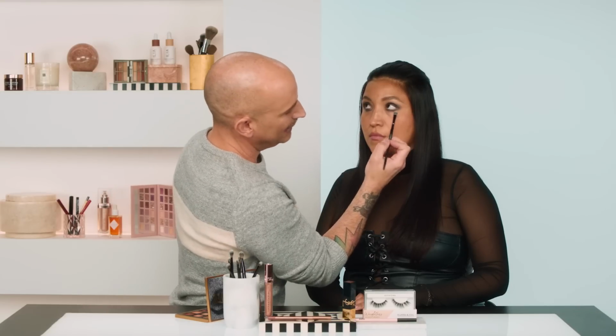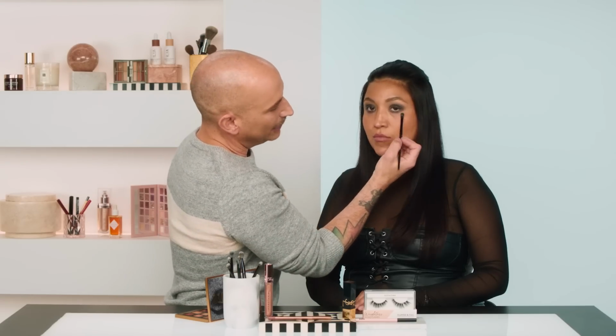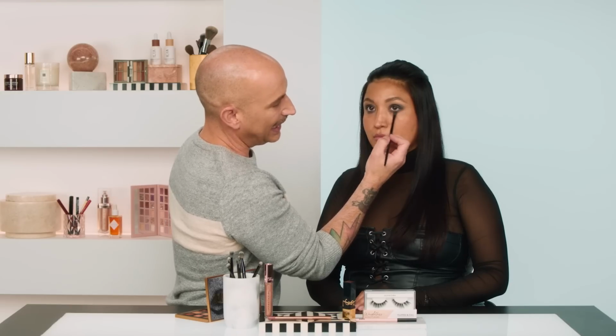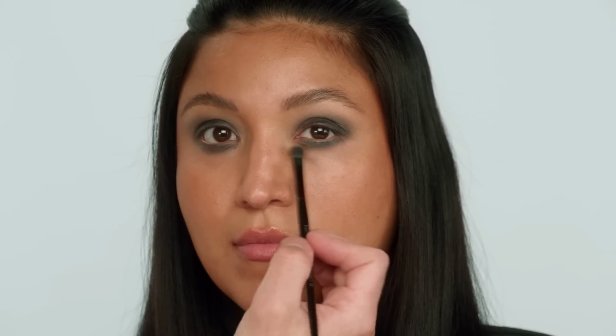And I'm gonna give this a bit of a more round shape rather than a full, elongated winged, because I think we're seeing a bit of a return to the rounder doe-eyed shape, kind of leaning away a little bit from that heavy cat eye, elongated winged. Just has a fun effect to it.